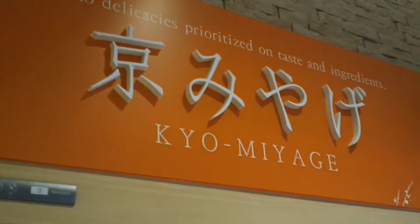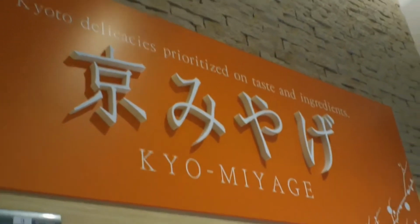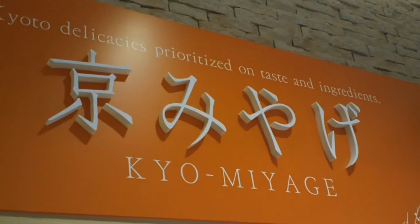Look, it's Kyomiyage. It's a pun on omiyage.